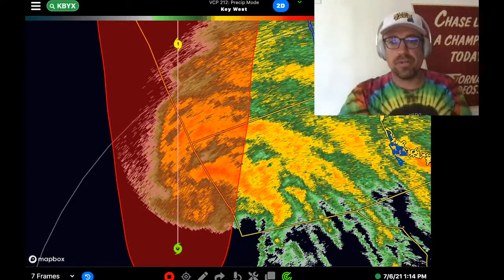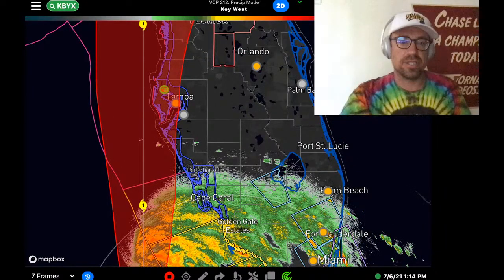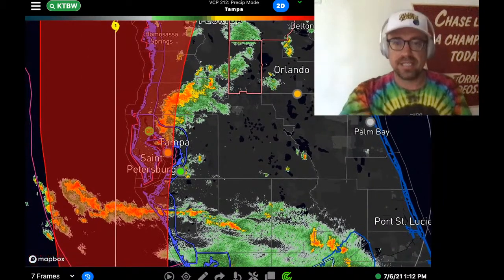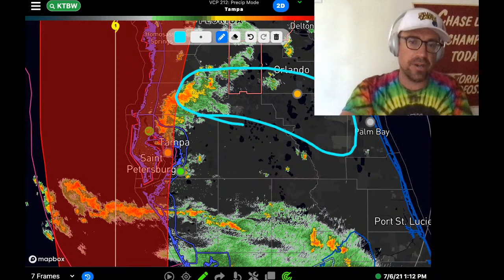I am monitoring the Florida Peninsula for the development of supercell storms, but the latest runs of the HRRR have backed off on the development of this northern mode of supercells, basically an east to west band that was forecast to develop there within an environment of decent low-level shear. Not incredible, but not bad. About 100 to 120, 0 to 1 kilometer shear.